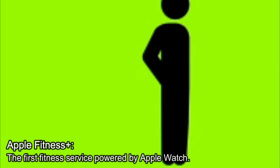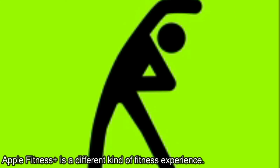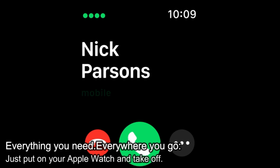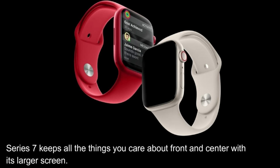Apple Fitness Plus. The first fitness service powered by Apple Watch. Apple Fitness Plus is a different kind of fitness experience. There are new workouts every week, from 5 to 45 minutes, 11 workout types, including HIIT, strength, Pilates, and yoga, everything you need, everywhere you go. Just put on your Apple Watch and take off. Series 7 keeps all the things you care about front and center with its larger screen.